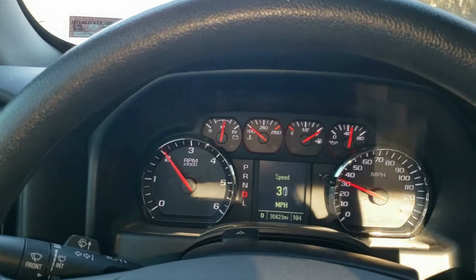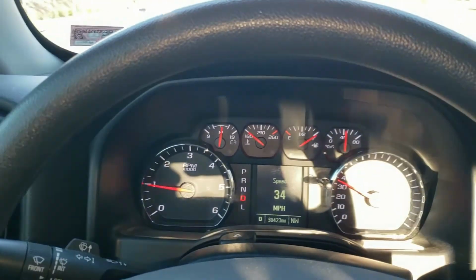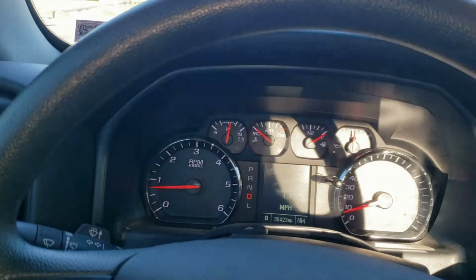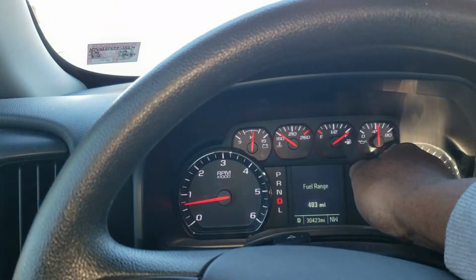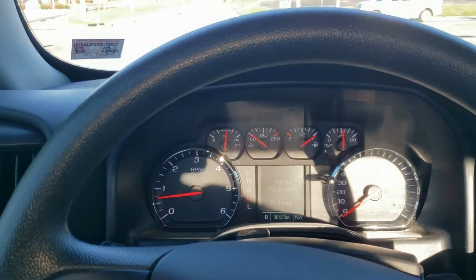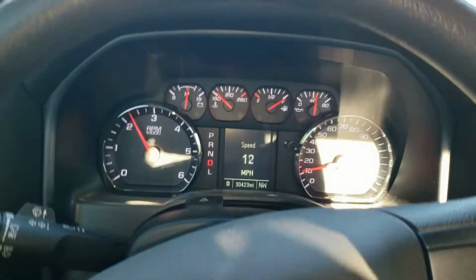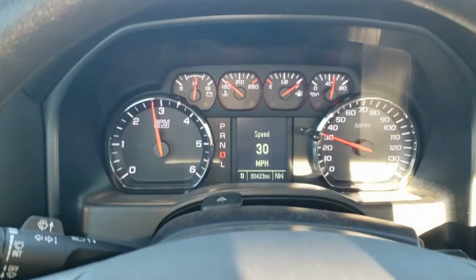Alright guys, so we're going to go ahead and just do a little test drive. This is without the S&B filter. Basically I am going to be looking for miles per gallon. Right now I just filled up and I'm currently getting a little over 15.6 miles per gallon. That's really around town, and I think that's good for a big V8 5.3 Vortec truck.